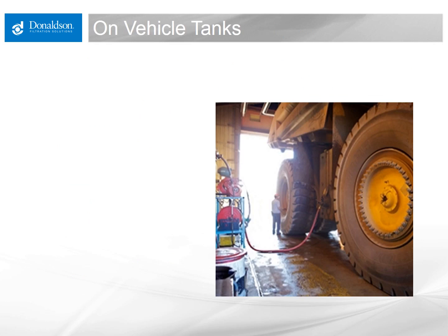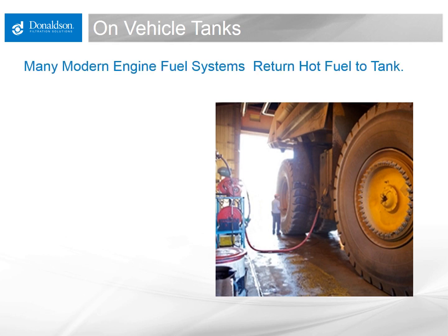And on vehicle, that can be even further exaggerated. Many modern engines' fuel systems return hot fuel back to the tank. And when you start a vehicle with a full tank of fuel, you begin burning that fuel and returning some of that warm fuel back to the storage tank. That's just a function of how high pressure common rail fuel systems work. And you're warming that fuel with the tank sitting in cold conditions.